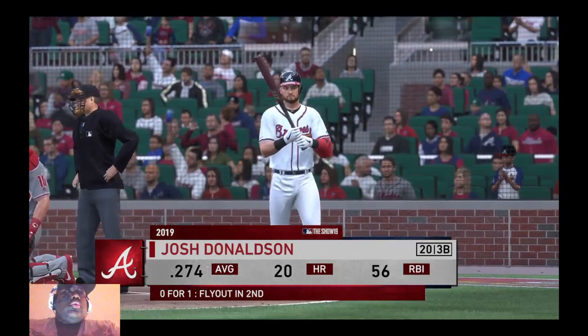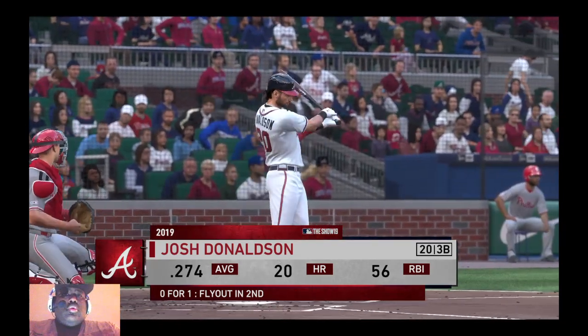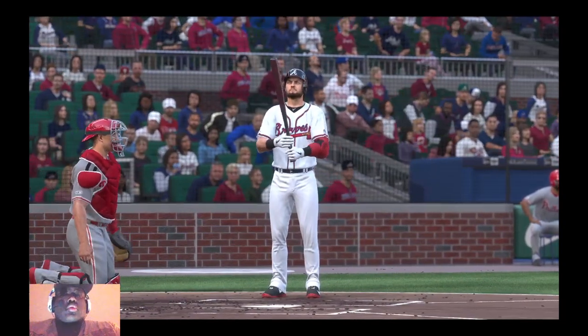So one on in the inning here with a runner at first. And that brings up the former American League MVP, Josh Donaldson.